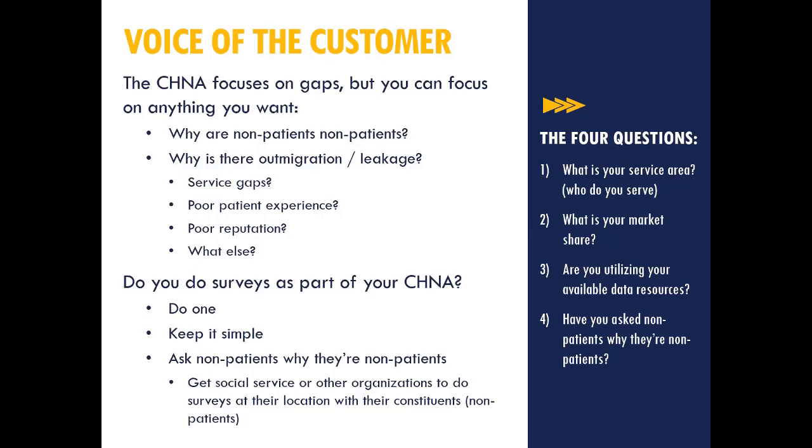Were there service gaps? Was there a poor patient experience? Is there a poor reputation, or what else might it be? There's a story there usually, and reputations or a bad taste in someone's mouth, those things are hard to repair. I'll pivot to the right side of this slide here. These are the 4 questions as I've kind of described them.